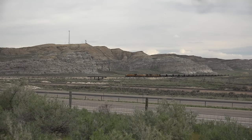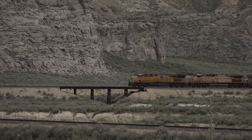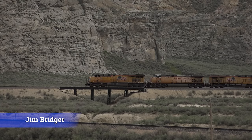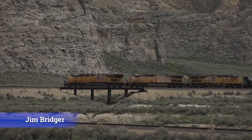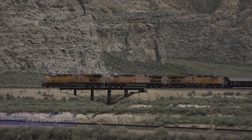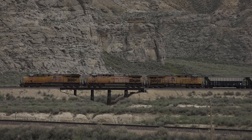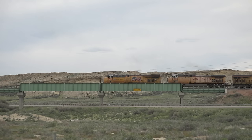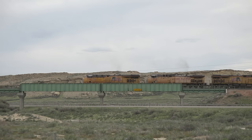Returning to Point of Rocks, the train enters a Jim Bridger industrial lead at milepost 776. It's a slow crawl over the 8.2-mile line at a maximum speed of 10 miles per hour. The track crosses Interstate 80 on a girder deck bridge.